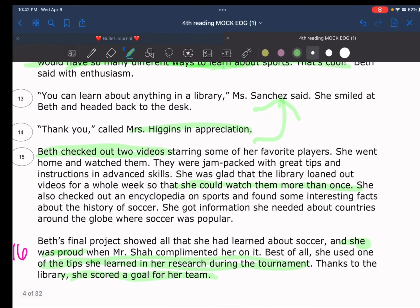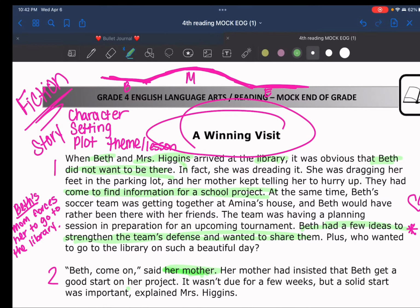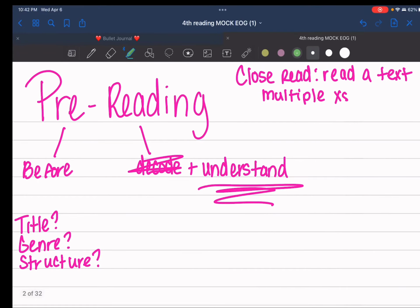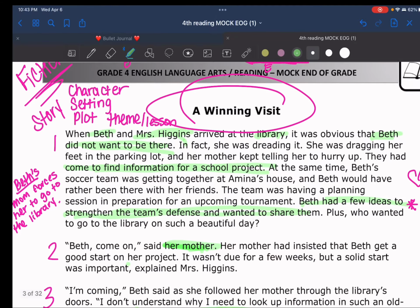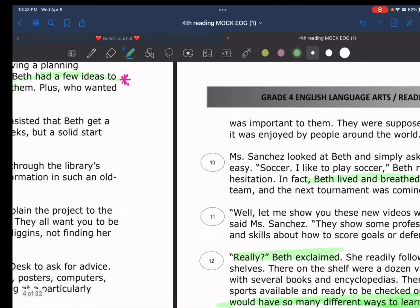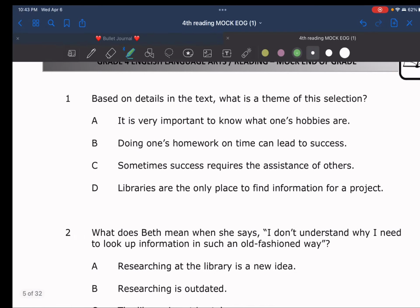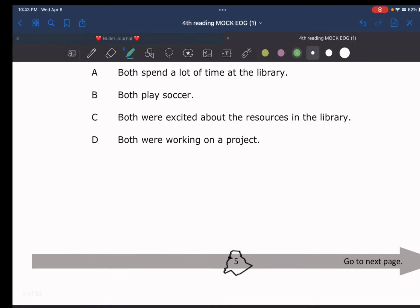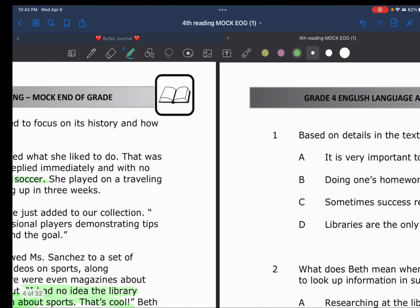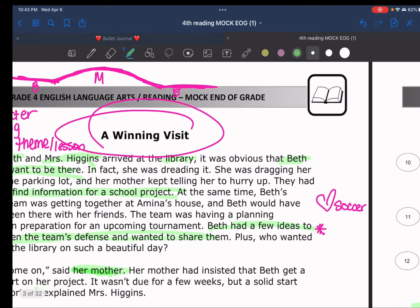So you guys see how I am using the things that I did for my pre-reading when I asked myself those questions about title, genre, structure. Those things help to guide me as I was reading this text. And in the second part of this video, you are also going to see me using a lot of those things that we jotted down, that we noted, that we highlighted to help us to answer the questions.